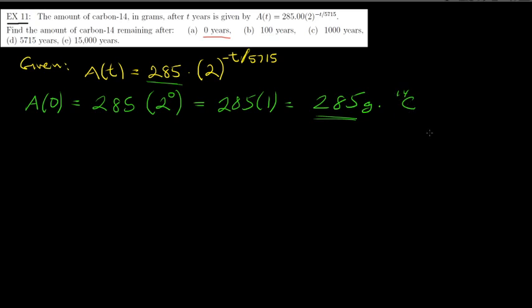Carbon-14 is an isotope of carbon. This is going to come up in more examples later because it has to do with carbon dating. If you find a fossil and you want to know how old it is, typically they're going to use carbon-14. They're going to measure how much carbon-14 there is in relation to carbon-12. And by that measure, you can figure out roughly how old that fossil is. So that's where this comes in very useful.